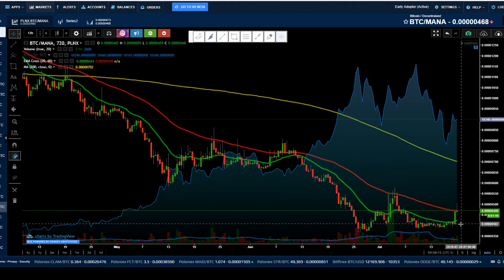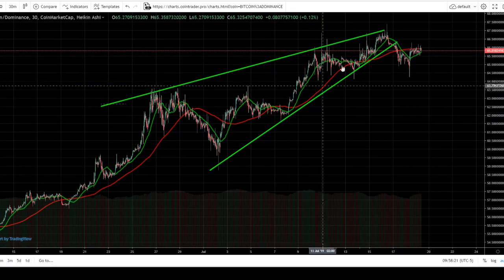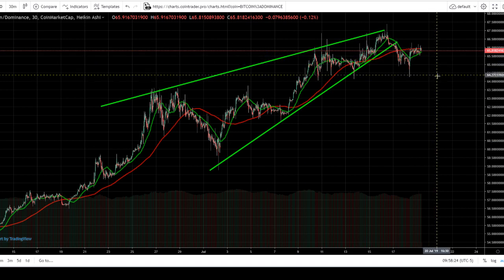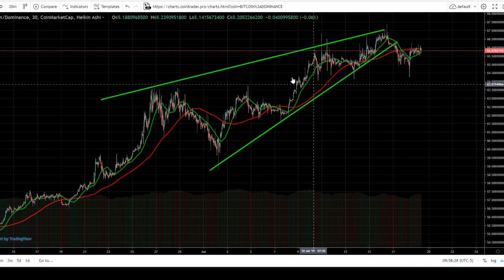So now we're really at a keen place to be watching this chart, the Bitcoin dominance chart. Should the Bitcoin dominance chart be fading off as Bitcoin is dropping and these alts are all making these bottom formations, I want to know more about it.